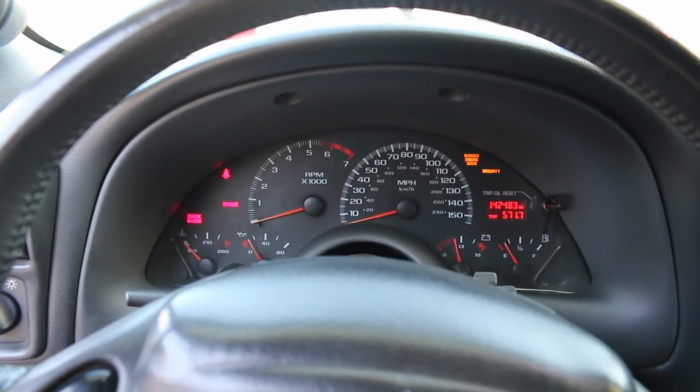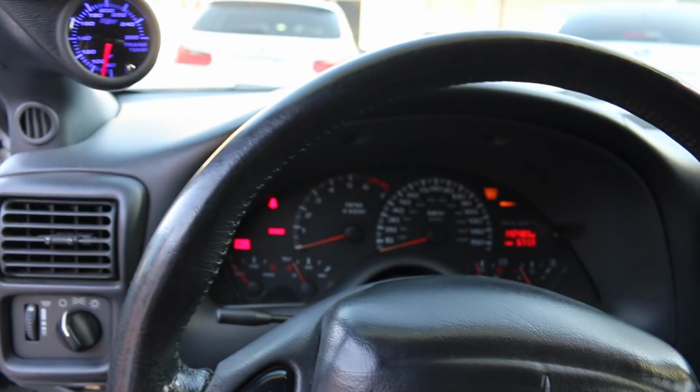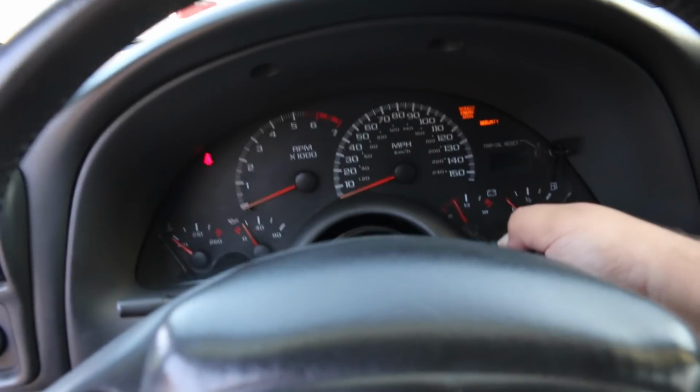You know what I love about this damn car? This thing might be on a radial and skinny and have a built LS engine in it, but it's got that LS reliability, boy, I'll tell you that. Check this out.